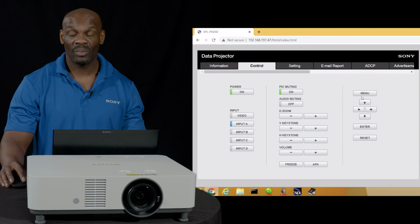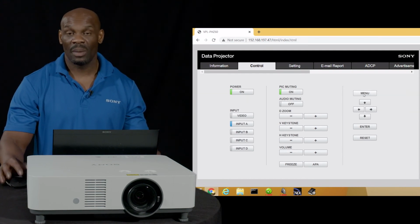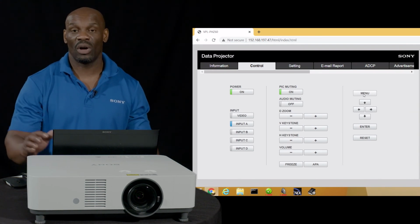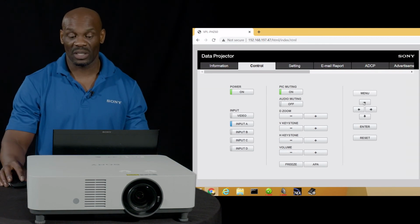For menu, this allows you to toggle through the menu selections of your projector. But please note that the menu selection is only going to be viewed on the projector's output. It won't be seen on the web user interface. However, you can toggle through the selections straight from the web user interface.